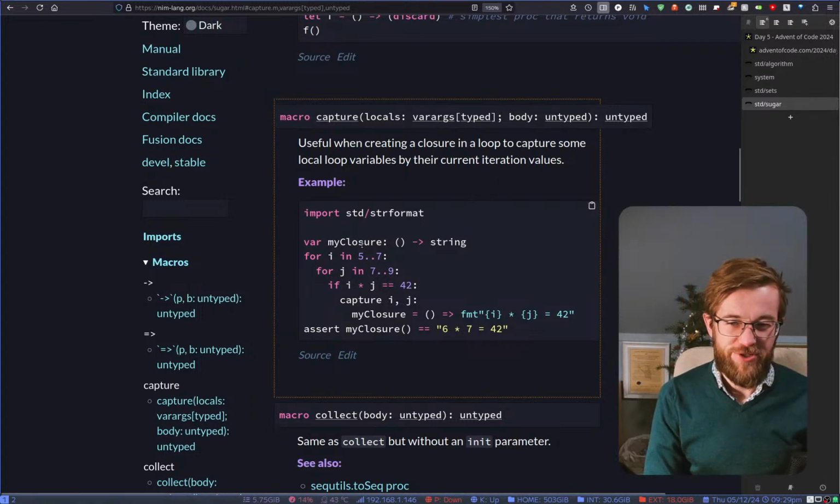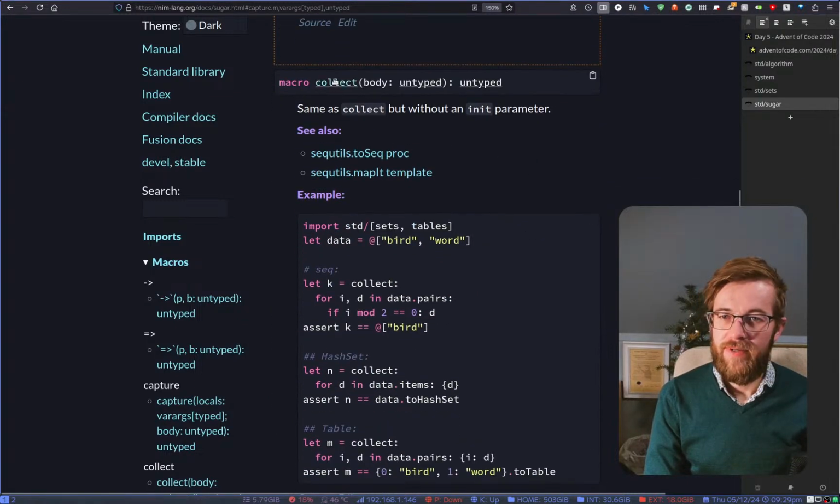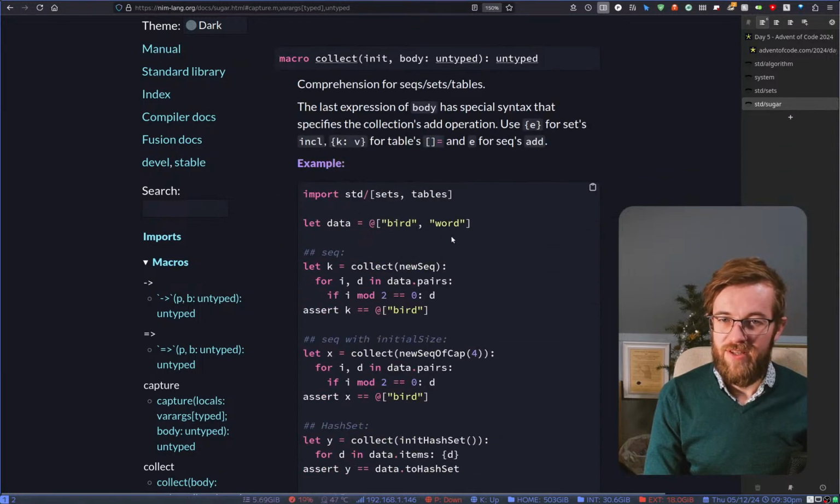We should make a bunch of closures. Oh, collect. Same as collect, but with... well, same as collect. What the hell? This collect, I guess. Comprehension for seqs, sets and tables. The last expression of body.